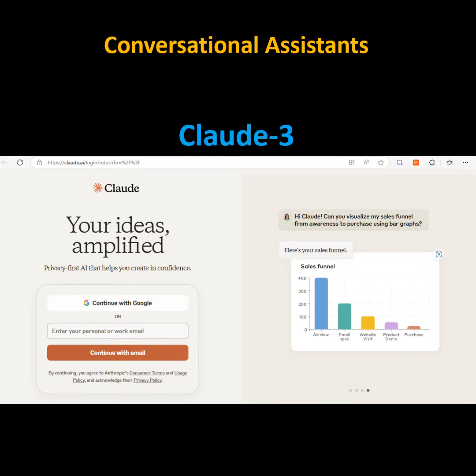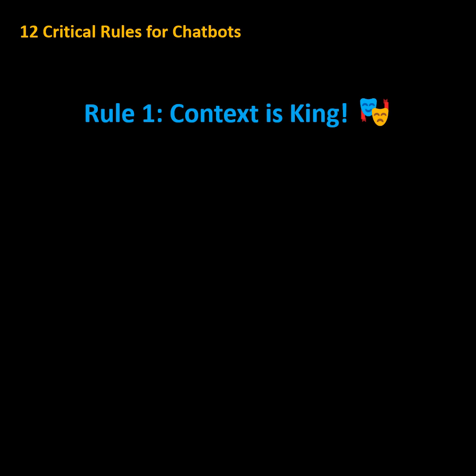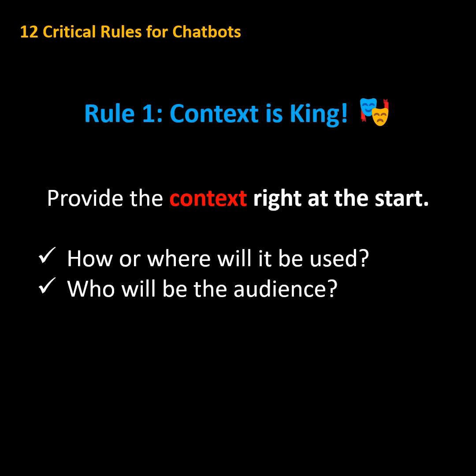So, rule number 1 while writing a prompt would be to mention the context up front. Remember that context is the king, and it has to be provided right at the start. Only then will you get the most appropriate answer or response. Now what is the context? How, or where, will the answer or response of one's prompt be used, and who will be the audience?